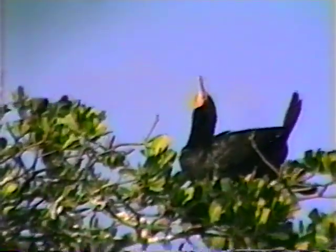Cormorants can sometimes be seen performing a sky-pointing ceremony while nesting. The cormorant flies to its destination in a straight line and flaps almost continuously.